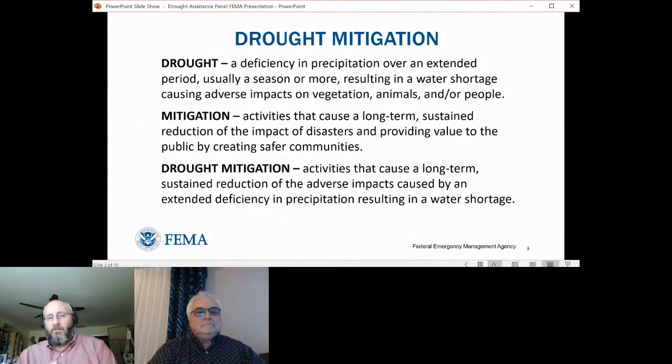Now, the first presentation on drought mitigation. So what do we mean when we say drought mitigation? Real simple stuff until we get to the drought mitigation part. The drought, a deficiency in precipitation. The mitigation, activities that cause a long-term sustained reduction of the impact of disasters. Drought mitigation is activities that cause a long-term sustained reduction of the adverse impacts caused by the drought, the extended deficiency in precipitation resulting in a water shortage.